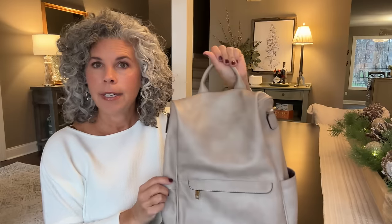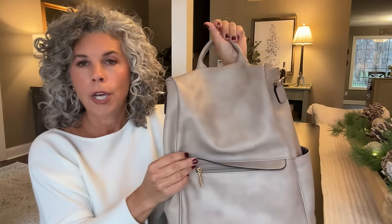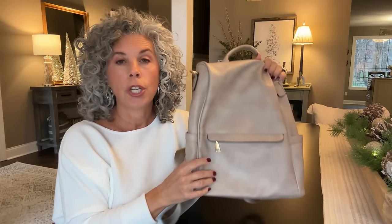Somebody walking behind me in an airport or wherever we are cannot come up and unzip it and get something out of my bag. It is super comfy, comes in lots of colors, and it does have a convenient handle on the top, and all of the hardware is gold. Super cute, very stylish, lightweight, and holds all of my travel things.